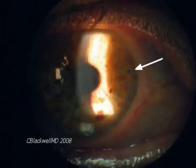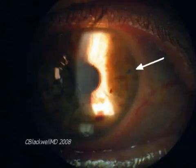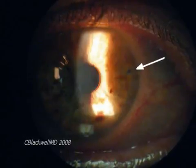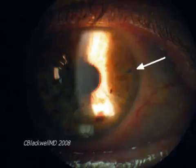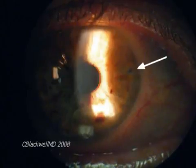But here is the reservation. Sometimes there is an unusual configuration of the angle such that, even though an iridotomy is successfully made, it does not provide the needed bypass. Then something else must be done.